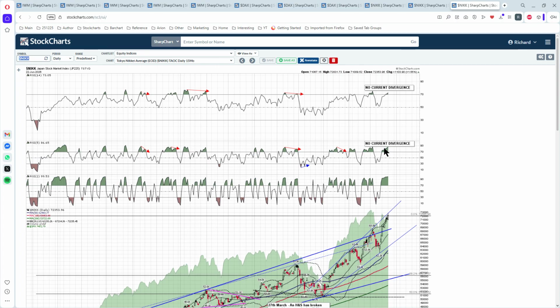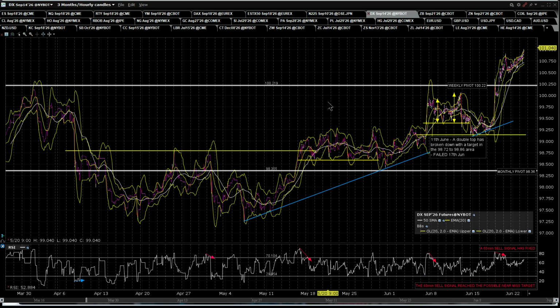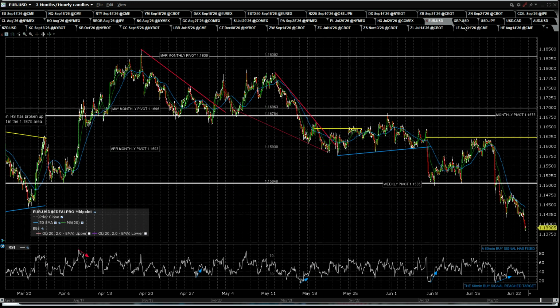No current negative divergence on the RSI 14 or the RSI 5 on the daily chart, although both of them look somewhat overbought. Looking at DX. DX has not really been delivering anything on the 60-minute sell signal. We've gone higher. We're over 101. This is a very promising sign for getting up into the 104, 105 area, and I'm thinking that has a very decent shot now.